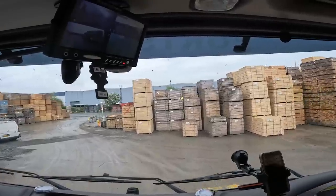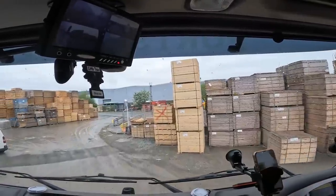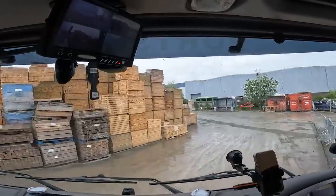Yeah, so we go that way, motorway. It is saying it's going to take 4 hours and 22 minutes. We've done 8 minutes already, so that's literally 4.5. So I think we're going to have to stop for a break on the way down. That is a long drive down.